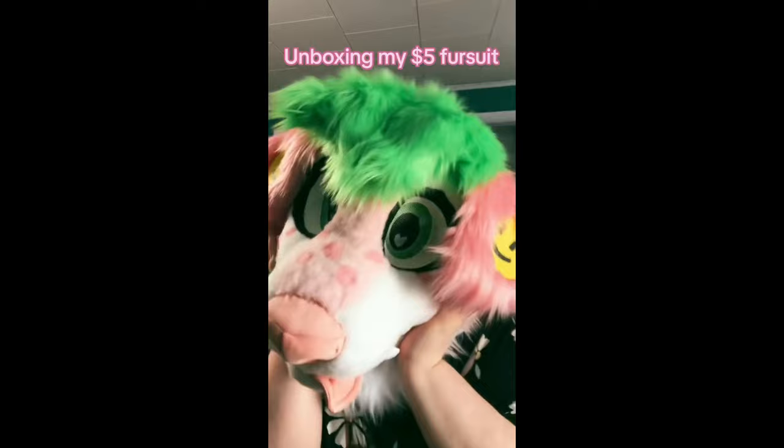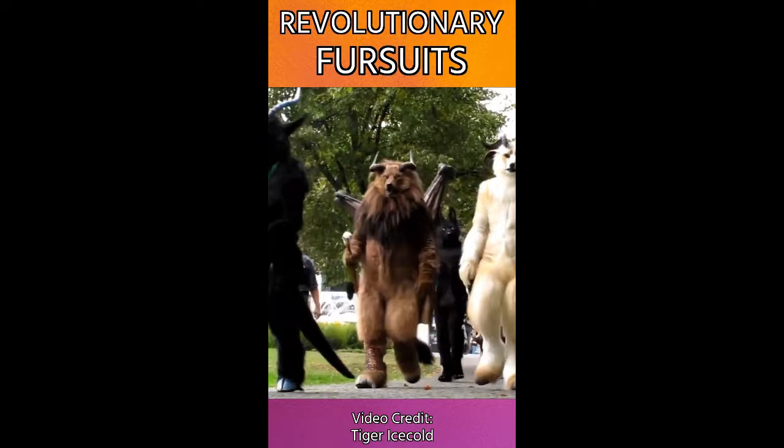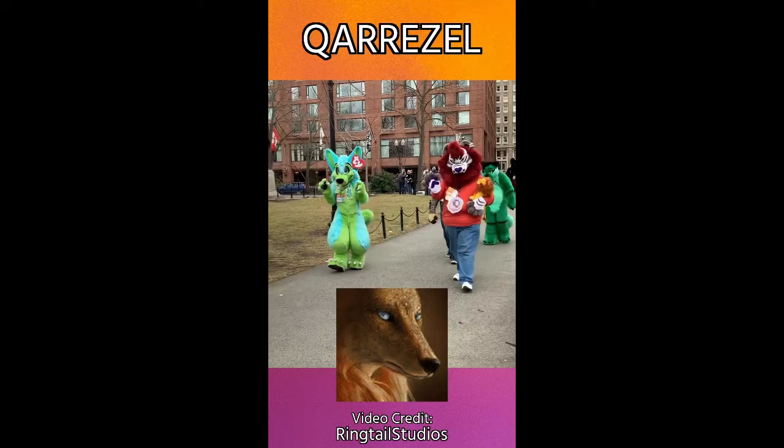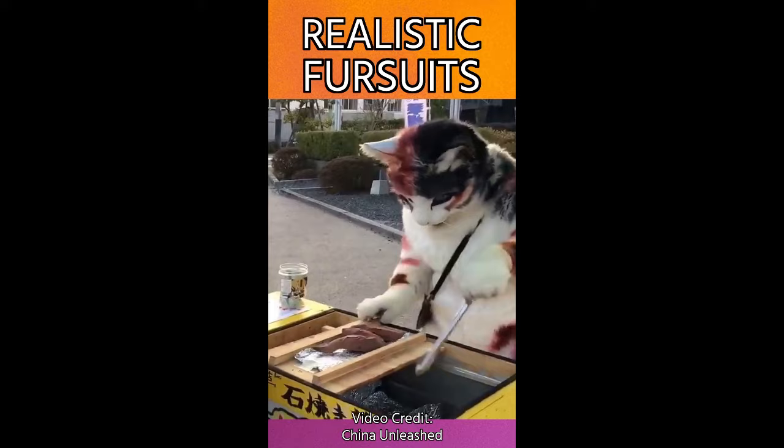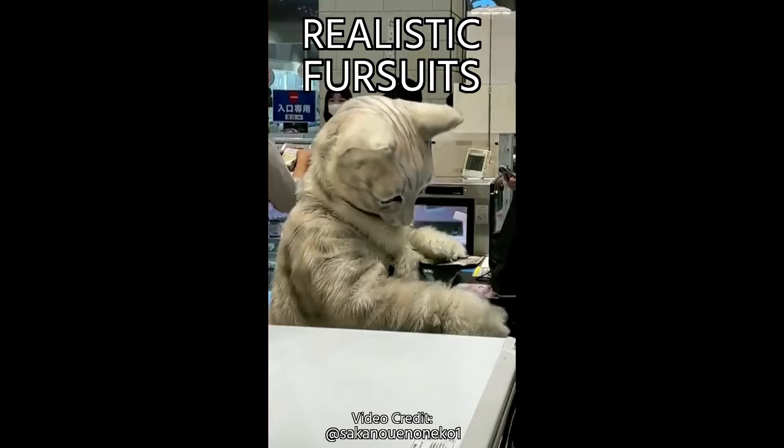There was a revolution going on in fursuit making, but there was one artist blazing a trail on their own. Carzel wasn't like the other costume makers building brightly colored neon dogs. Instead, they faced obstacles going out on their own to build costumes that looked impossibly real. Realistic fursuits are a style of cosplay that asks, what would a fantasy creature really look like? These costumes focus on realism and are jam-packed full of details that help bring their character alive.